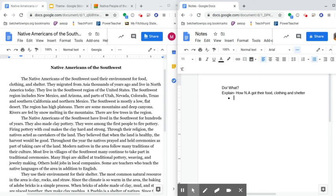Hey guys, so today we're going to be taking notes. So you either should have a Google Doc opened, or maybe you have a piece of paper and a pencil. I'm going to reread our passage with the goal of finding examples to support the prompt.